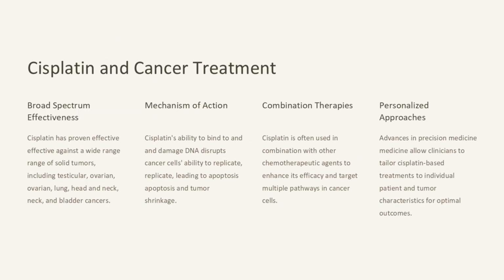Cisplatin is a highly effective chemotherapy drug used to treat a wide range of solid tumors, including testicular, ovarian, lung, head and neck, and bladder cancers. Its mechanism of action involves binding to and damaging the DNA of cancer cells, disrupting their ability to replicate, and leading to cell death. Cisplatin is often combined with other chemotherapies to enhance its effectiveness and target multiple pathways in cancer cells.